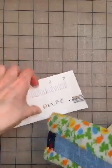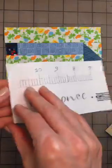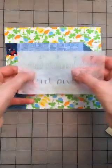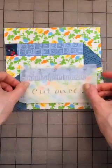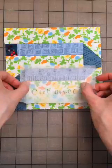Okay, that looks a little bit better. Alright, so this comes off just like a sticker. Alright, the paper will toss. Alright, so I had that line that I'm using as my guide. It's going to go right along that seam. There we go.